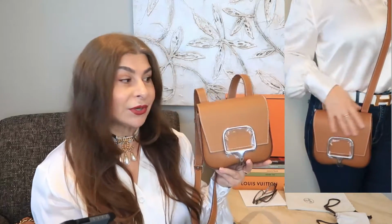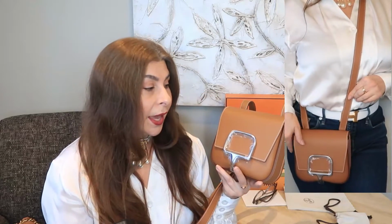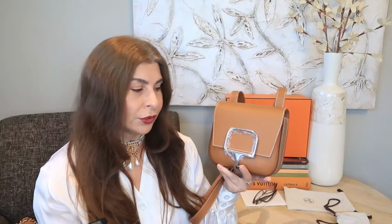And I decided to wait, and frankly, because I knew this was going to be a more casual handbag, I wanted a more practical leather like Epsom. I said I'm going to wait for Epsom, and ideally I want it in black or gold, or a taupe or a tan, or maybe in gray, something very, very neutral.